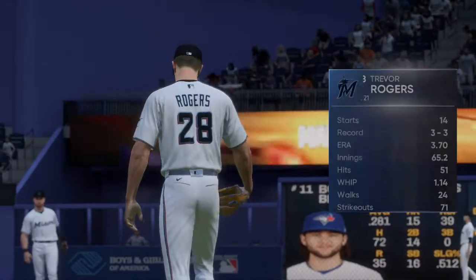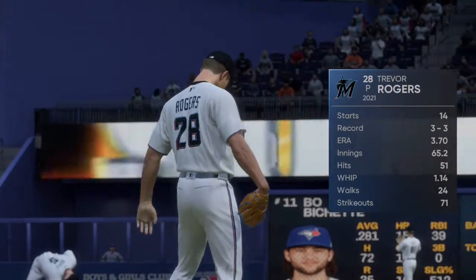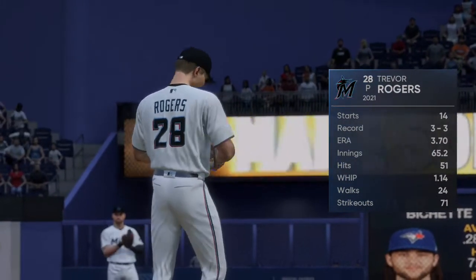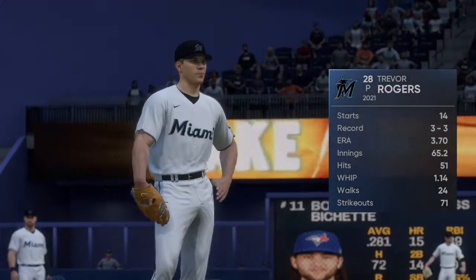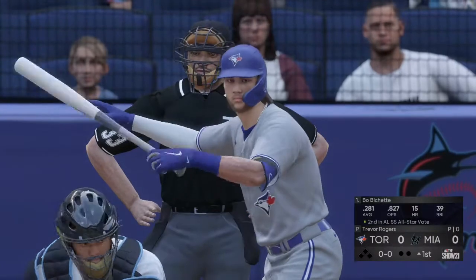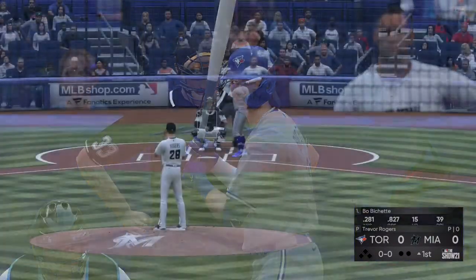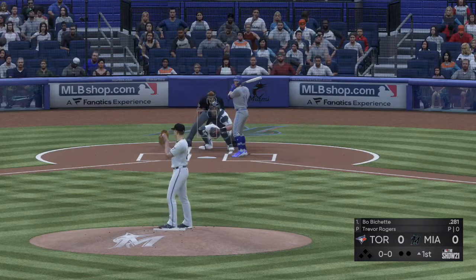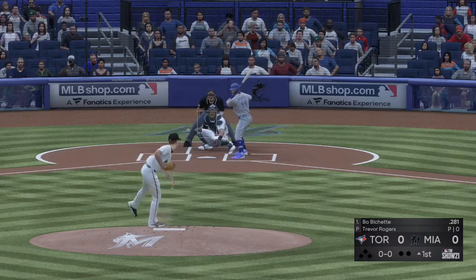Trevor Rogers gets the starting assignment for the Fish in this matchup. Dan Plesac, what's the word on it? Hey, this starting pitcher right here can strike some people out. It's not easy to average a strikeout per inning, but that's what he's been able to do so far. And if he brings a good assortment of pitches like he's brought all season long, we could see another game filled with quite a few strikeouts.